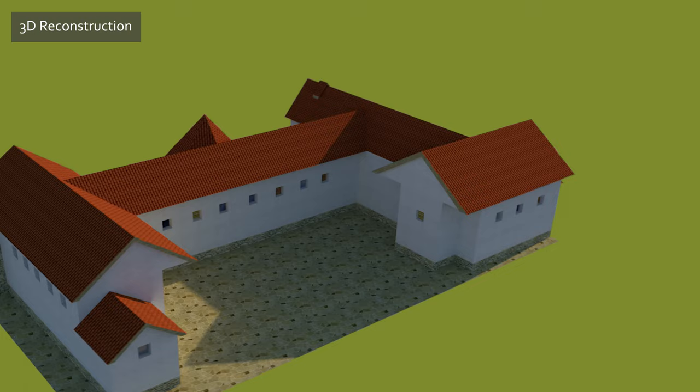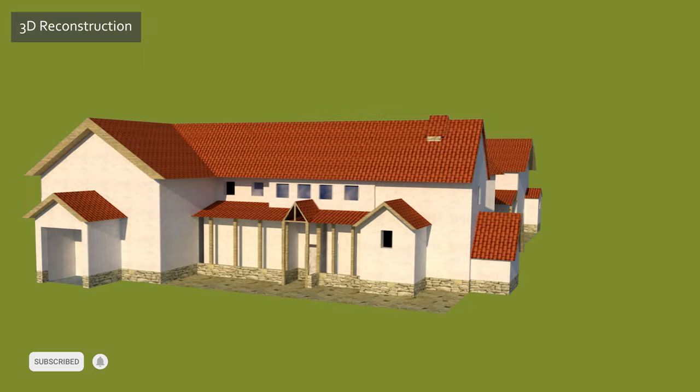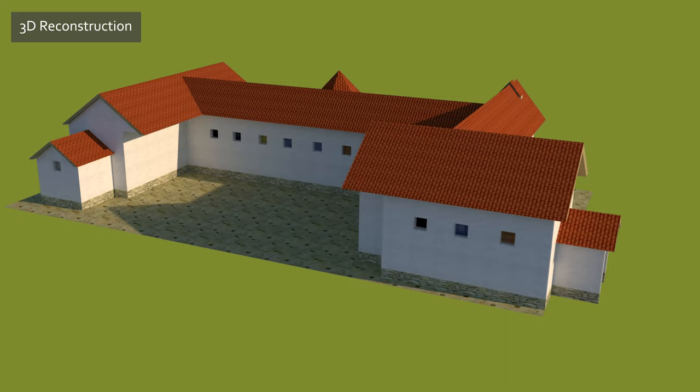In the 4th century, a series of alterations was made. One of the bathhouses was enlarged and remodeled, and the lower east wing was expanded to create a large barn-like space. Finally, the rectangular dining room was replaced with an octagonal room, which may have been a tower.